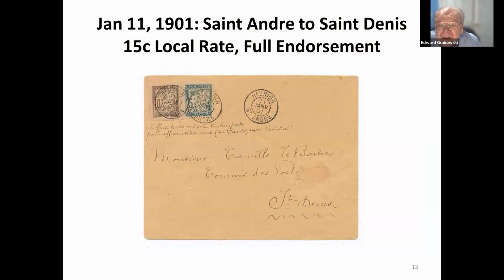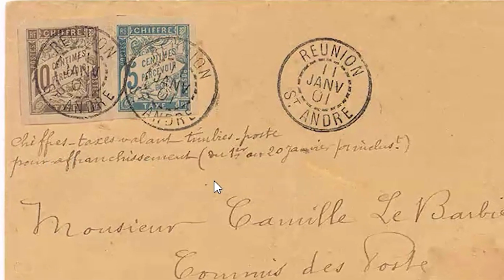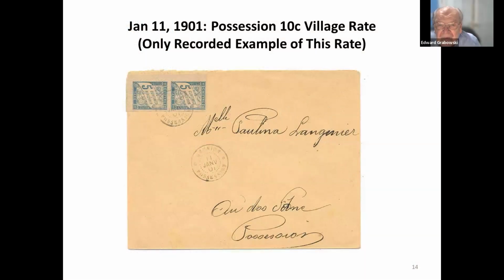This is from the village of Saint-André, which is on the upper east side of the island. And you can see there they had a very elaborate endorsement about the use of postage due stamps, whereas some of the letters I've shown you have had none. As I said, the decree caused confusion.